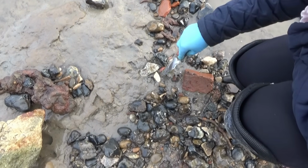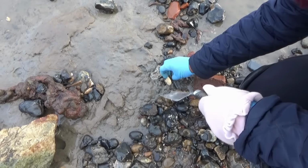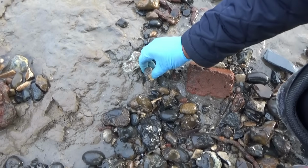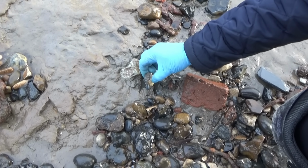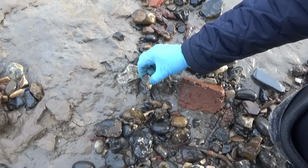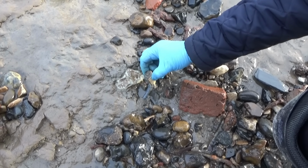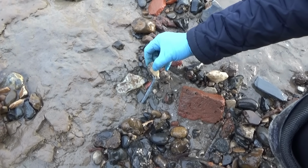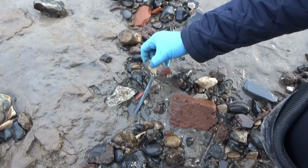Ooh. Do you get a sense of how much there might be by just touching it? Yeah, might not be too much, but anyway, it's worth a pull. Oh, look at that little extraction. Certainly worth a pull. Oh, it's still coming. Oh, yes, very nice. Look at that. Oh, yes, it's more than I expected.